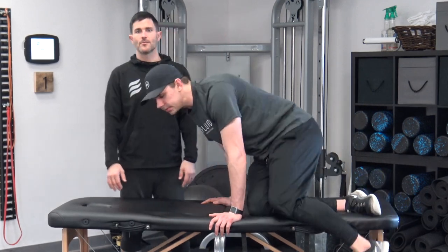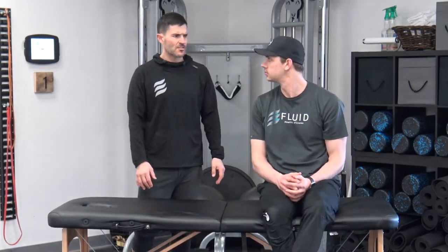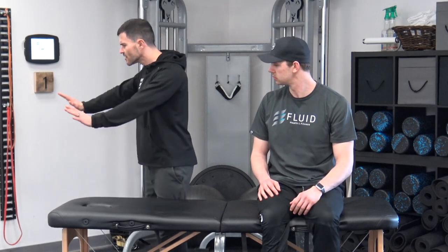It may be hard for some of you. A lot of times we've created some really bad posture habits. So a lot of times people, when they're doing it, they do this.